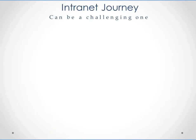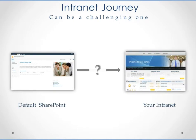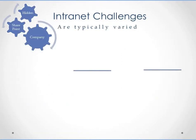An intranet journey can be a challenging one. It's one thing to implement default SharePoint, it's quite another thing to have a successful intranet deployment. Our product makes this process simple.